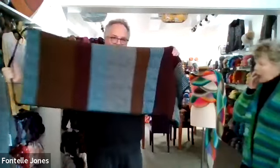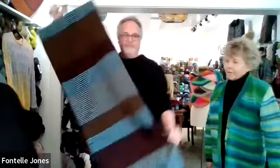So the pattern for this, if it's something that you like, is 6101M as in Mary. And it can be made narrower. I just love this piece. Are those patterns on your website? Yes, they are, on Fontel's website. You might talk about your website a minute, Fontel, just how they find all of these.